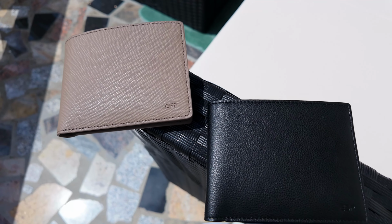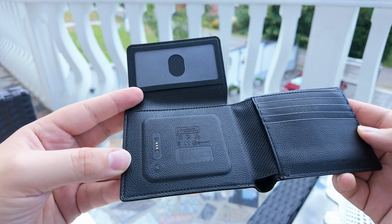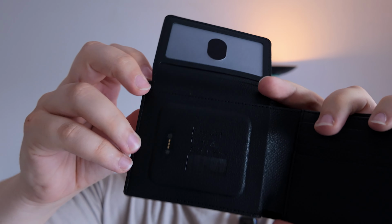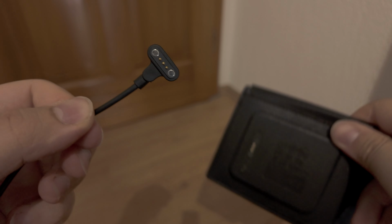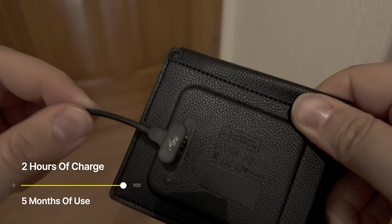So it does come in several different colors. I've got the black one and the gray one here. The gray one I've been using for the last week. However, I have seen that they have a yellow mustardy one, which has caught my eye, and I may have to go on Kickstarter and grab that one for myself. So the Apple Find My module with the charging section actually sits under the 2 card slots. You do get a magnetic charging cable, which for 2 hours of charge, will last you up to 5 months. So you don't have to worry about charging it frequently, and you can top it up in the meantime. You don't have to wait till the 5 months is over.